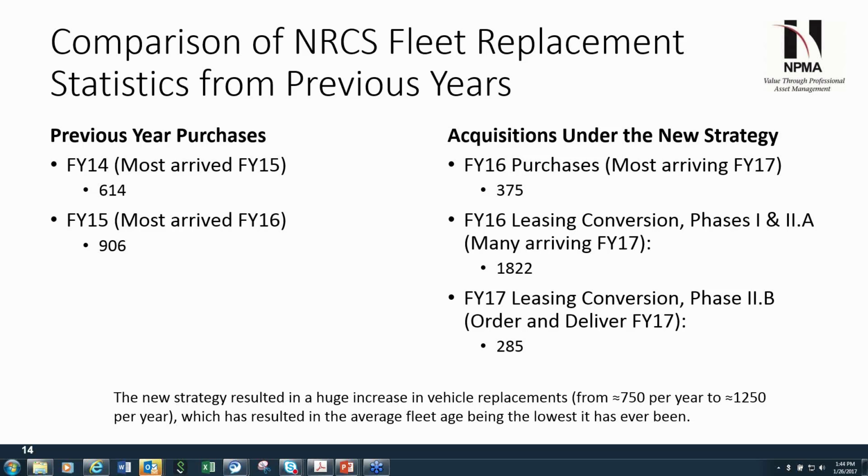In FY14, we purchased 614 owned vehicles. FY15 was a few more than that, around 900. In FY16, though, when we started this leasing conversion, we also bought some vehicles. We purchased some owned vehicles that year as well, 375. But we ordered right around 1,800 vehicles through this leasing conversion in FY16, and then we still have some orders to make yet this fiscal year to finish our leasing conversion and to get us up to that 2,100 vehicle number that we're going to get to for leased vehicles. Go to the next slide.